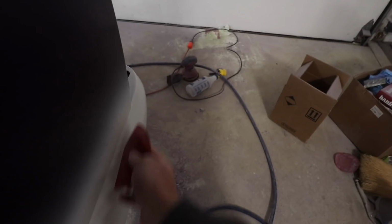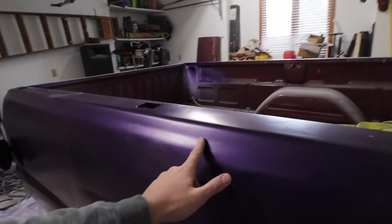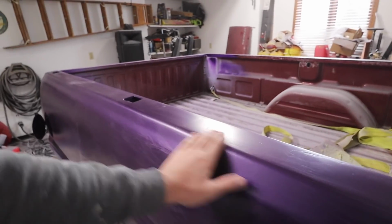Honestly, just a little more down here, a couple swipes. I'm gonna get something to tack. Wow, my hair's all messed up. I'm gonna get something to tack this truck down because as you can see how much dust has landed on it since I sanded this whole section down, and then it just kind of lands everywhere.